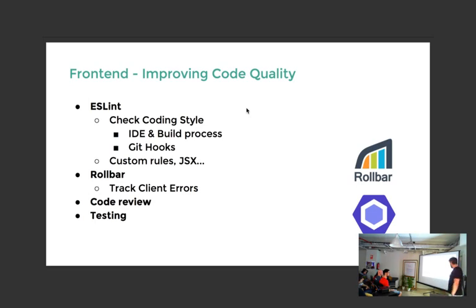You can also enforce it in Git hooks. When you want to push something to the Git repository, if there is a rule that is not met, the push to the repository is not done.